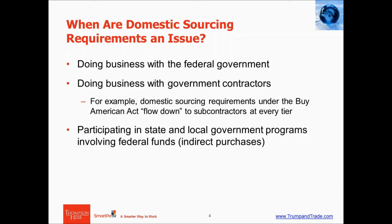Country of origin is another issue that contractors have to contend with when considering domestic sourcing requirements. In order to determine whether or not you're compliant with domestic sourcing requirements, you're going to need to know what the country of origin is for each of the items or construction materials that you're offering to the government.